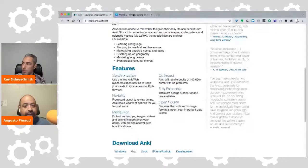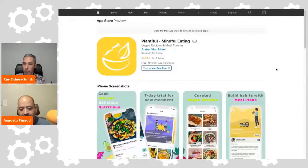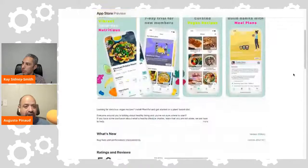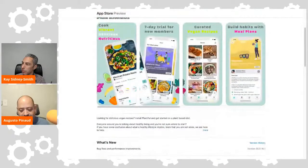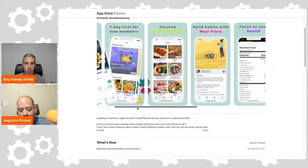So you see, I went from the eating route, and the application I have is Plentiful, and they call it Mindful Eating. And as my eating journey has changed and my health journey has changed, I now look for these places where I can plan, where it's like the more I plan, the better I eat. It's as simple as that. And I need all the help in the world, because otherwise I eat really, really poorly.